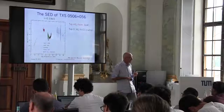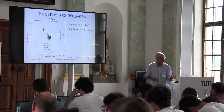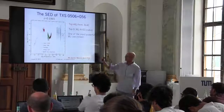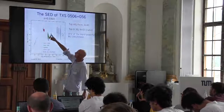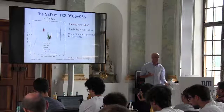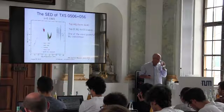It's in the top 0.3% in the radio band, so it's one of the strongest radio sources in the universe. And it's one of the most powerful BL Lacs. If you look at the power, there are basically no other BL Lacs which have these powers at the peak of the synchrotron or in the gamma rays. So already this is telling us that there is something unusual about this object.